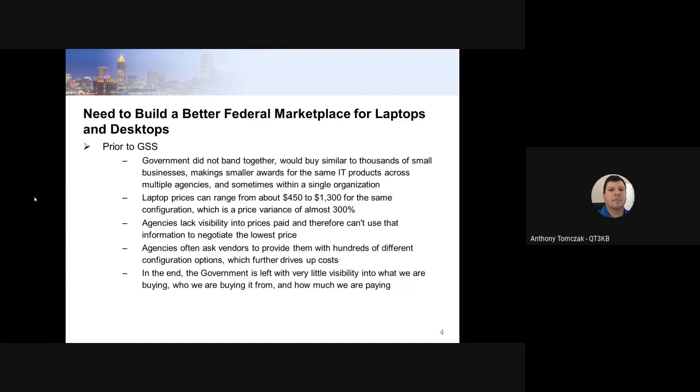So why GSS? Prior to GSS, what was the market in terms of how the government purchased laptops and desktops? Well, there was no standard process in place. The government did not band together to buy similar products. They had little visibility in understanding what was purchased in terms of configuration and quantities, and they didn't understand from a prices paid perspective what one agency was buying compared to another agency for a similar machine. And that second bullet highlights that: one laptop ranged between $450 and $1,300 for the same machine.